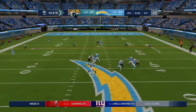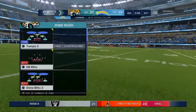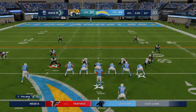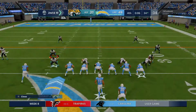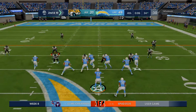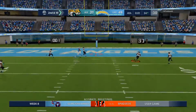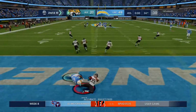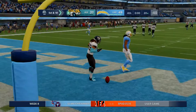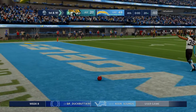Trying to shake off the interception from the last drive. He'll look to throw. And he'll be hit as he releases it, and that'll fall incomplete. From the 34, they'll come to the line on 2nd and 10. Off the play fake, Herbert. He's airing it out for Williams. And this is going to be intercepted. Picked up by Sidney Jones. And that will write a finish to this ball game.